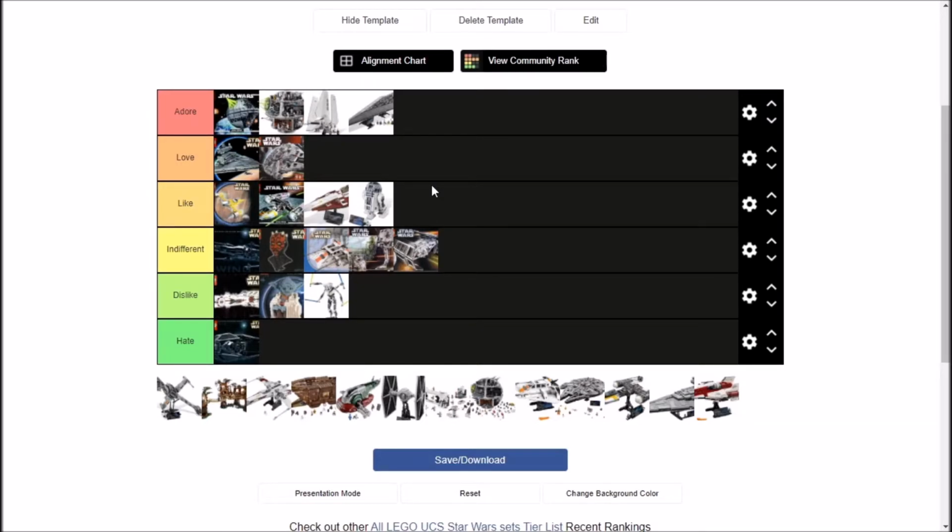I don't know why the new one isn't a UCS one. I'm not entirely bothered by it, because most people don't care. If you want this set, you know you want it, and you don't care whether it's got a UCS sticker on it or not. And the new one is, I'd say, better. But this one still holds up. No complaints at all.